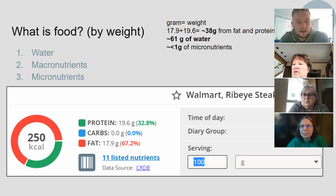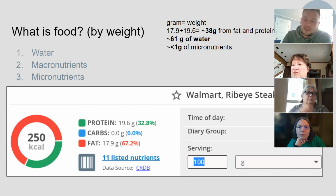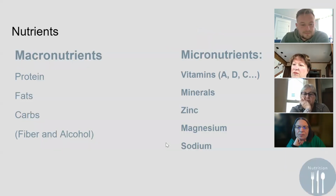Sometimes it's helpful after. I generally weigh after cooking, but Chronometer and MyFitnessPal usually have different entries for uncooked or cooked. If they don't have different entries, just do whatever you have. I just do it after I cook. Thank you, that's a good question. You get about 25% more nutrients per weight after you cook, because about 25% of the water cooks off.